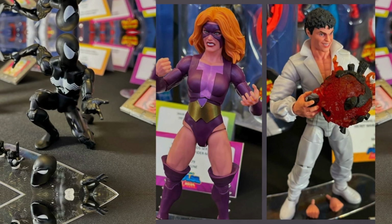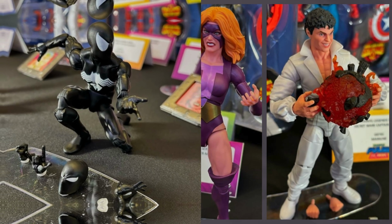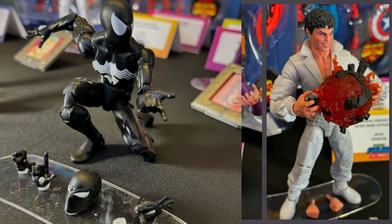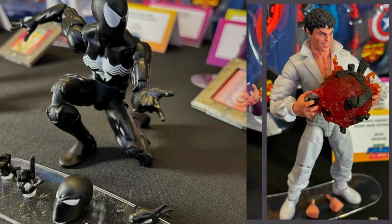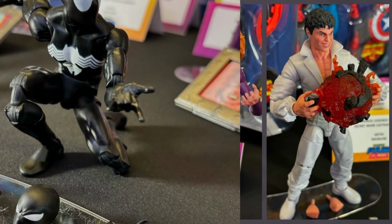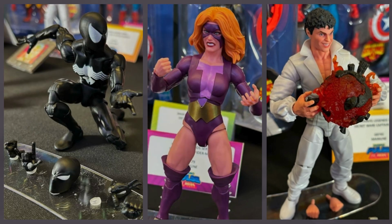Now, Black Suit Spider-Man is my favorite of the wave here. Looks like he has some really good articulation through the actual body mold. I really like the angry expression on his additional head mold, right? And pretty good overall accessories, but there's no webbing from what I recall, so that's kind of a downer.